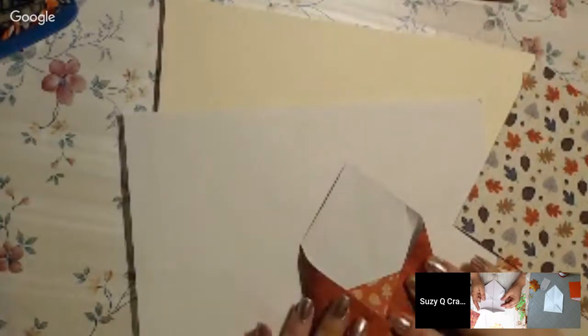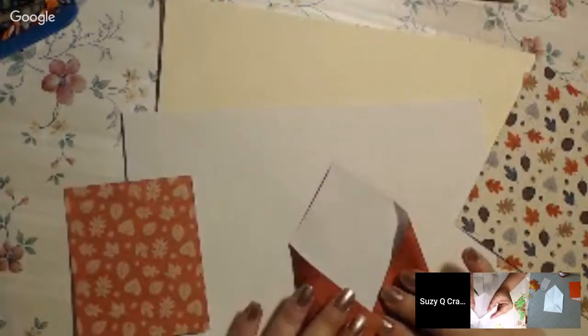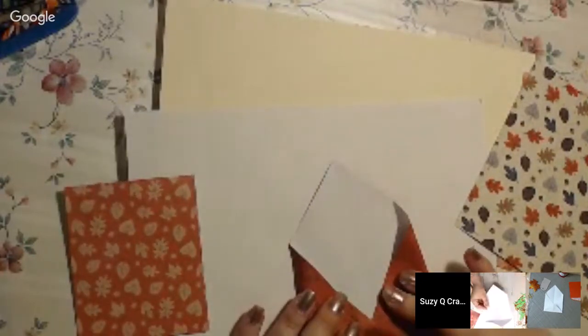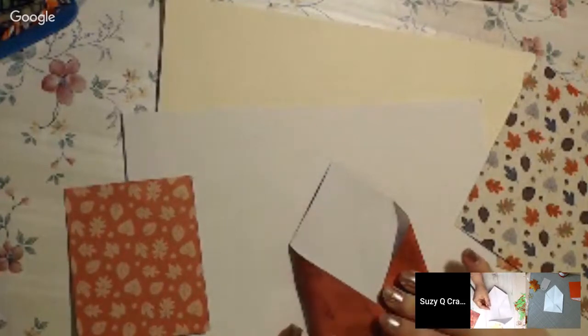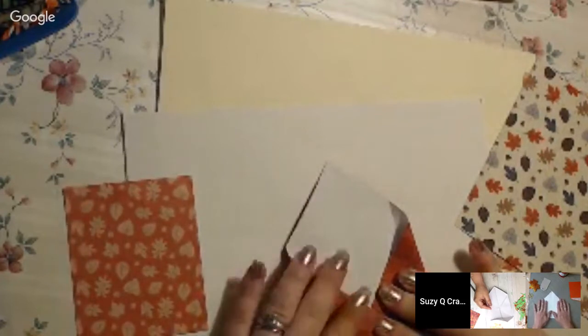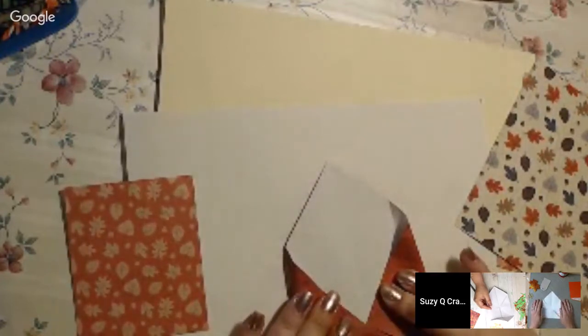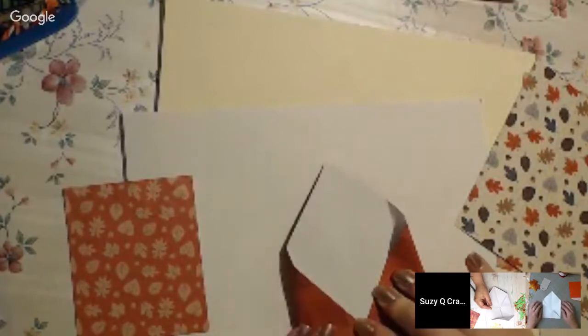So fold that over, Suzy. There you go. Now what you're going to do is take the paper out. Now those two marks, both of these should just barely almost touch. Not overlap. They should almost touch. No, you're fine. Just almost touch. There you go. Now rub it down.